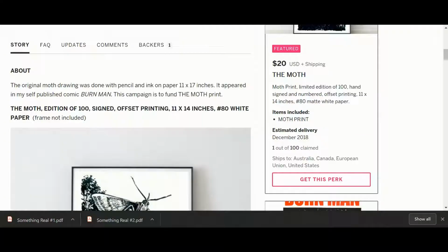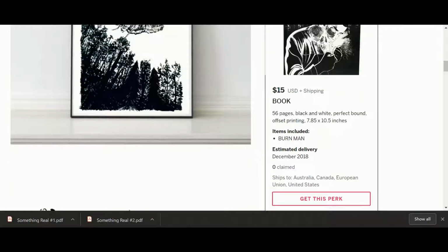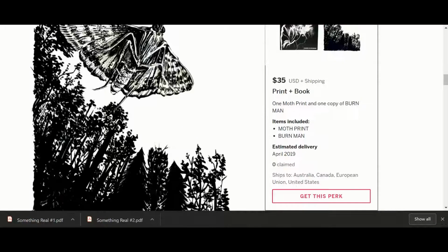For $20, you get the moth print, which is hand signed and numbered on an 11 by 14 inch number 80 matte white paper. For $15, you get the 56-page black and white comic, graphic novel, whatever you call it, of Birdman. For $35, you get the print and the comic.